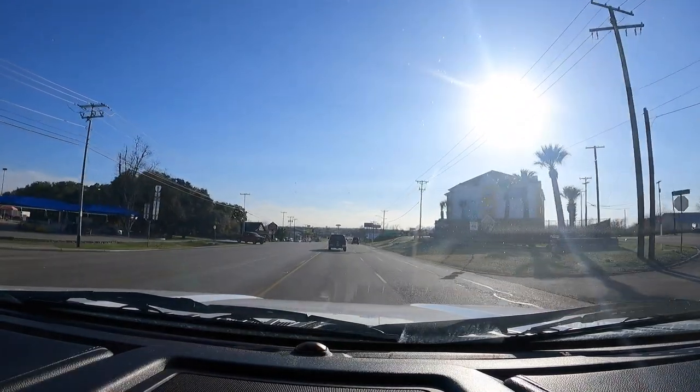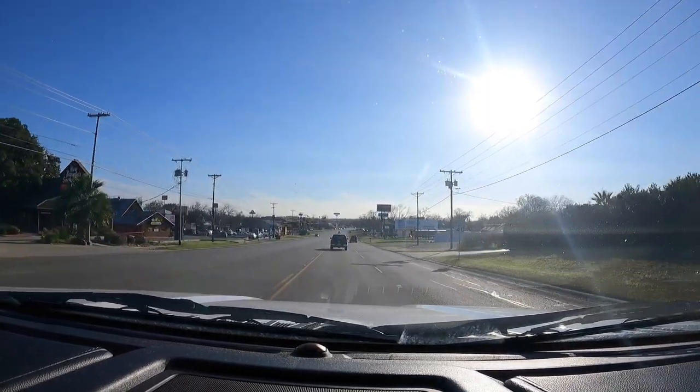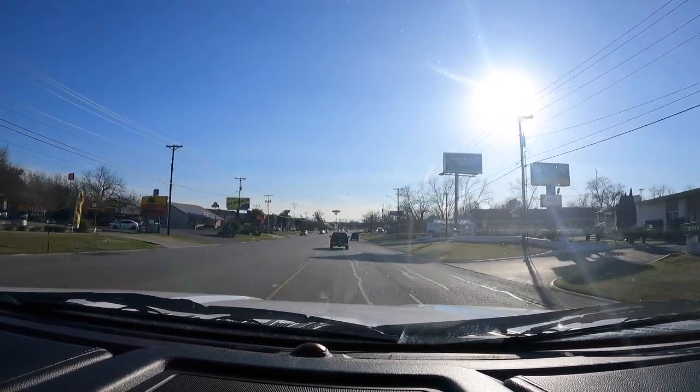So this is Business 35, also known as Elliott Knox Boulevard. On the left is New Braunfels Smokehouse. Somebody asked me about that. They actually shut down the restaurant. They still have the smokehouse going, but the restaurant is shut down.